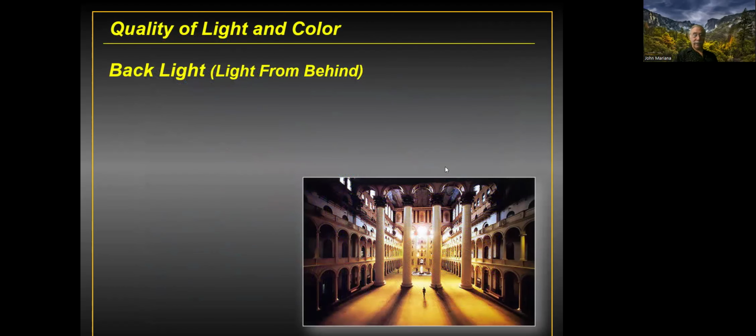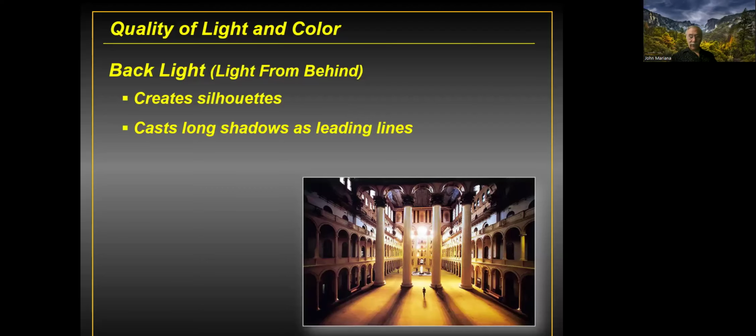Now, backlight can be very difficult. So I have that very bright area in the top back there. And it creates lots of silhouettes. See those silhouettes? You see the silhouette of the fellow walking along in there. It casts long shadows. You have to think about how am I going to handle those long shadows that are coming out. And hard light can have very hard light throughout, very dark areas. So backlight can be very, very difficult unless you are doing HDR to capture all the detail in the shadow areas and in the highlights and then put the image together.